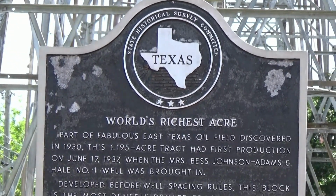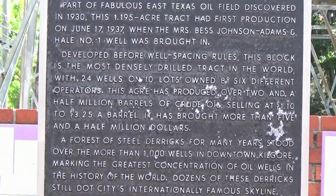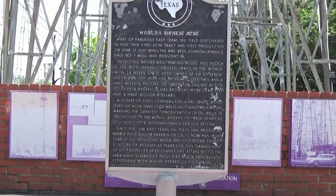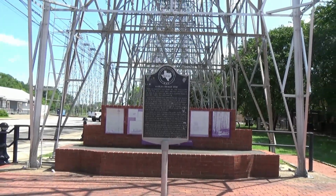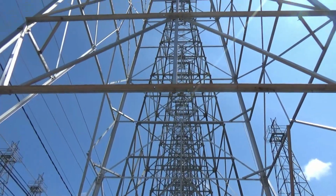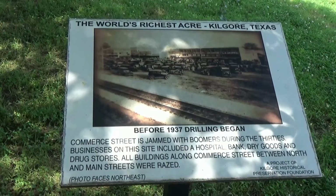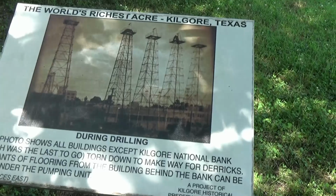And the other thing I wanted to show you is an outdoor display called the World's Richest Acre. Kilgore was built on the oil business. Major oil fields around here. And they have these derricks left that are right downtown Kilgore. They've even got a scale model of them here. Here are some plaques that do give you some explanation of the history.